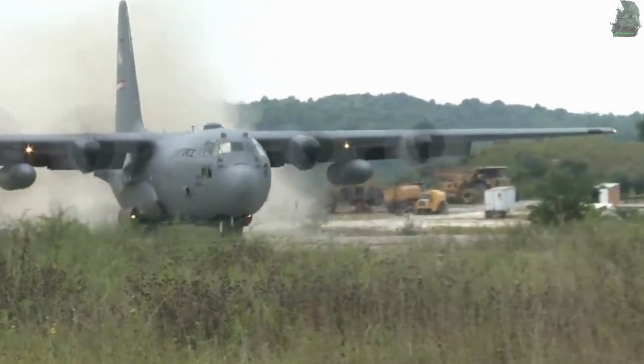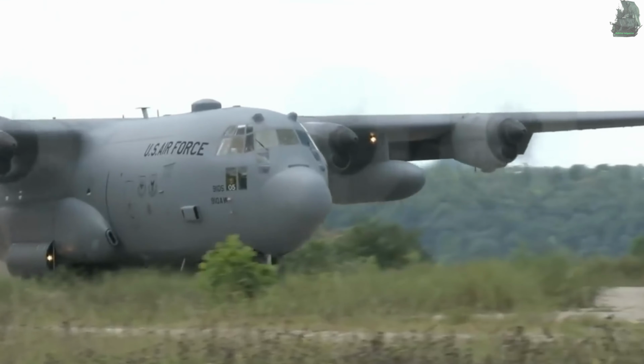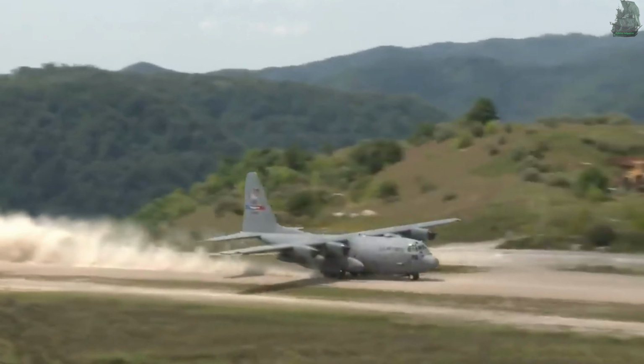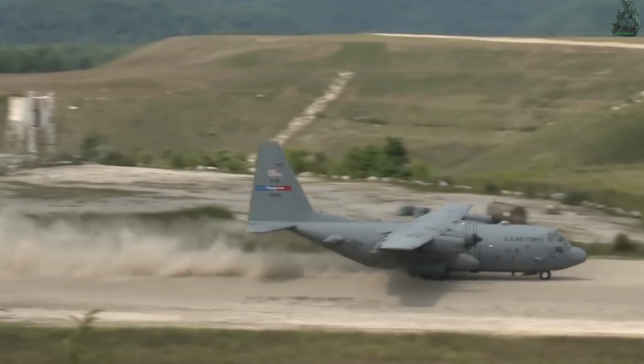It participated in numerous military, civilian and humanitarian aid missions during its years of service life. It is the longest continuously serving and continuously produced military aircraft at more than 60 years.